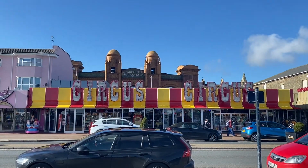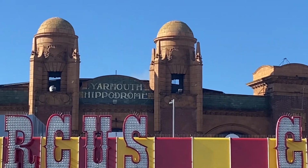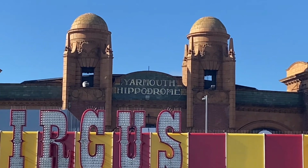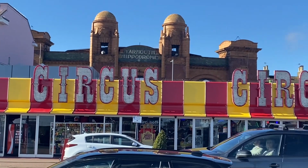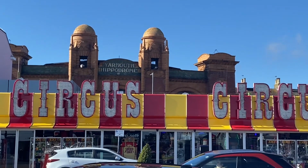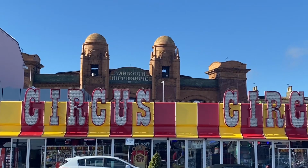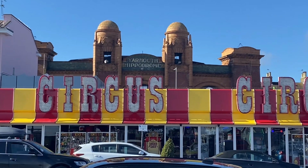So in front of me now is the Hippodrome. This is one of the few remaining indoor circuses in the UK, and it's still running today. It can also fill the ring with water, so there's an aquatic part in that particular circus act. So come here if you want to see one of the oldest circuses still left in the country. That's really unique for this part of the UK.